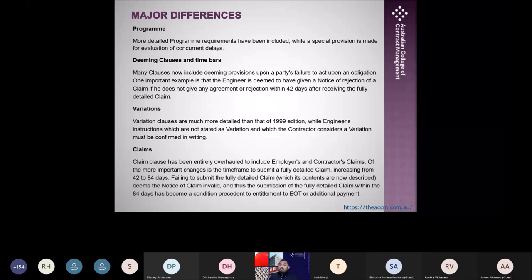Deeming clauses and time bars. Throughout the Fidic 2017, you will see deeming clauses. So many clauses now include deeming provisions upon a party's failure to act upon an obligation. One important example is that the engineer is deemed to have given a notice of rejection of a claim if he does not give any agreement or rejection within 42 days after receiving a fully detailed claim.